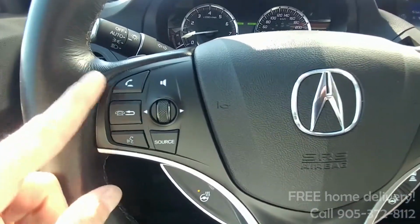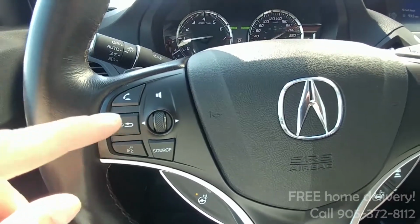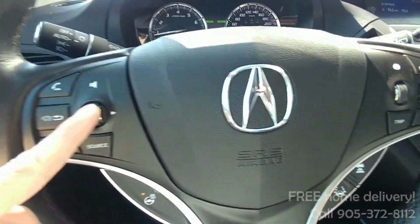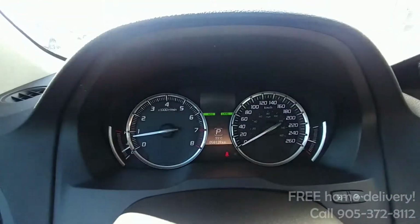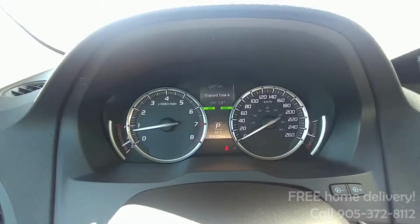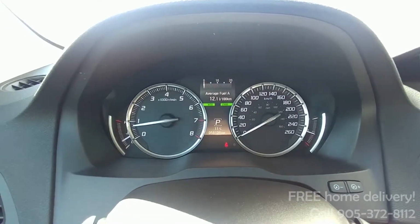Buttons over here, we've got your Bluetooth controls here, your voice activation for your radio, your climate control, and your cell phone. We've got your volume control over here. And then on this side, this button here is for your information, which is located right here in the center stack. You can see there's vehicle settings, tire pressure monitor, oil life. Everything is all located right here, so that way you can quickly have a glance at it as you're driving.